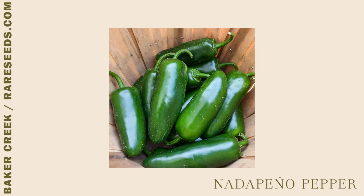For spicy peppers, I bought a couple kinds. The Nata Pino, which is apparently a heatless jalapeno, so I'm not sure how spicy it's gonna be, but I thought it could be good for salsas or jalapeno poppers. I've had those once or twice before, and I think it'd be cool to learn how to make them. They were really good from what I remember, but it's been a long time since I've had any.